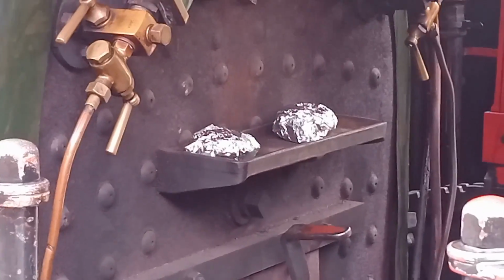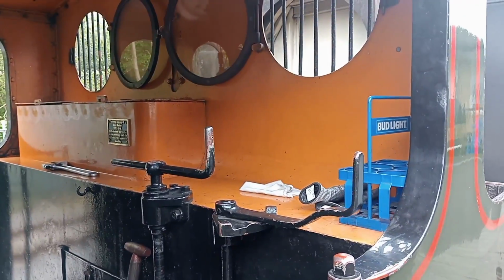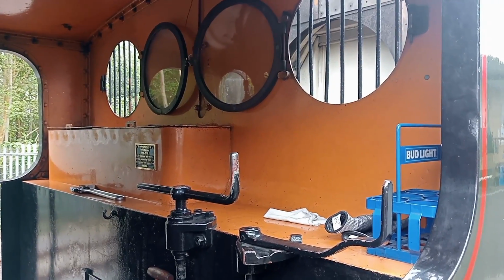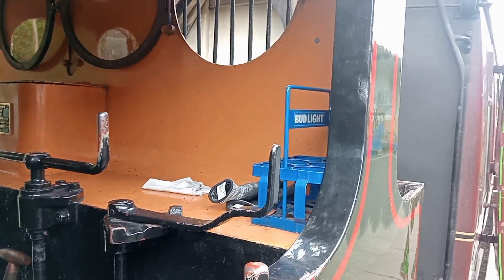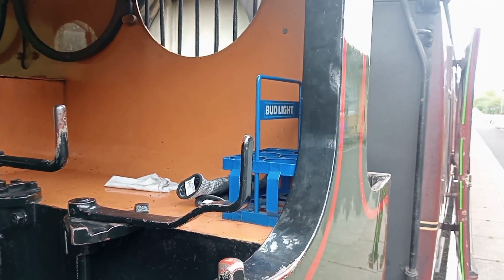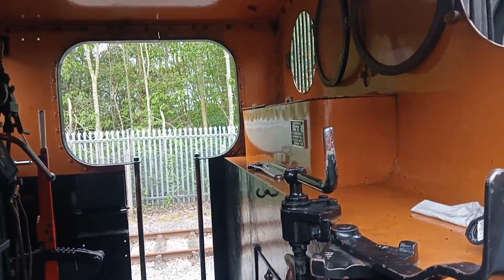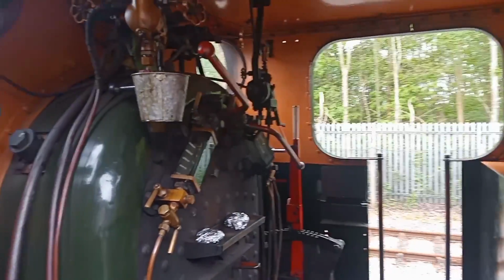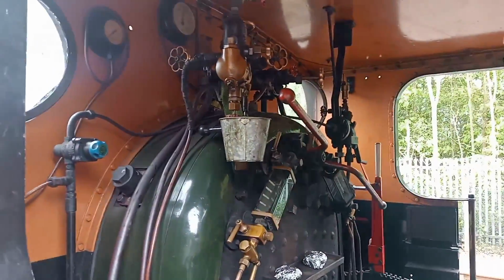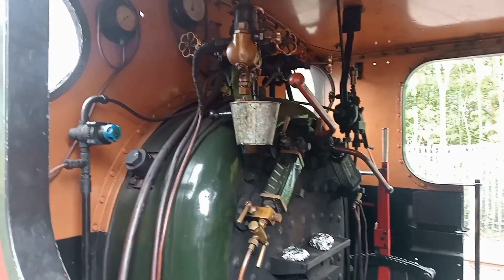Prototypical bacon butty creation. Lovely. Bit of Bud Light. I think that might be leaking. Little catch bucket there.